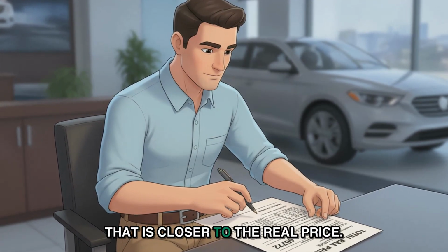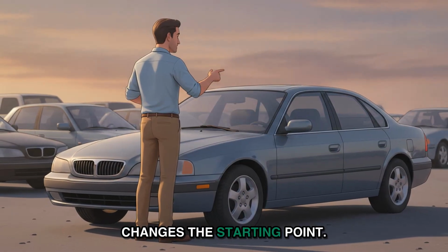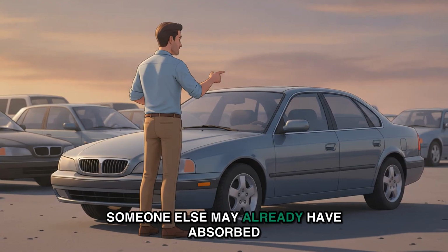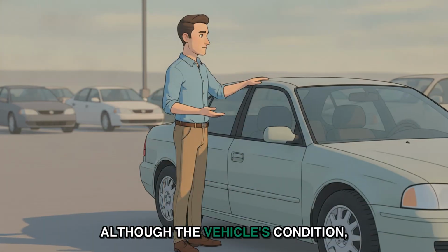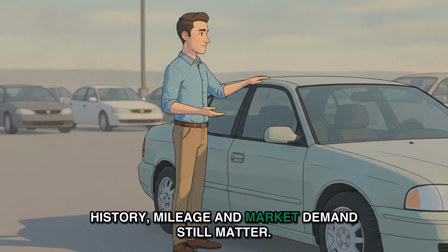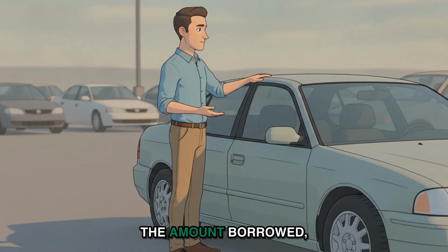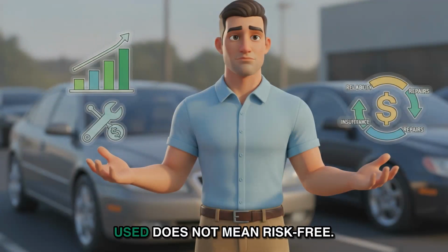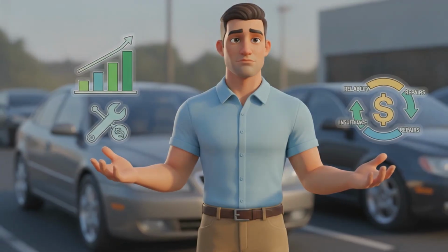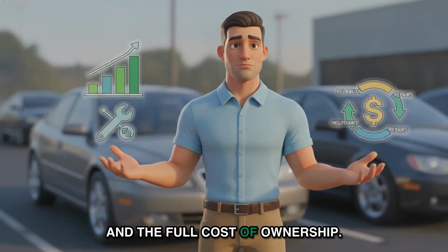That is closer to the real price. A 3-year-old used car changes the starting point. Someone else may already have absorbed much of the earliest depreciation. Although the vehicle's condition, history, mileage, and market demand still matter, the lower purchase price may reduce the amount borrowed, the interest paid, and the risk of negative equity. Used does not mean risk-free. It means the comparison must include maintenance, reliability, and the full cost of ownership.